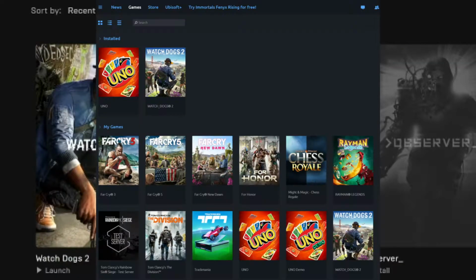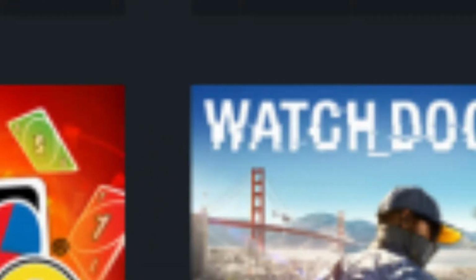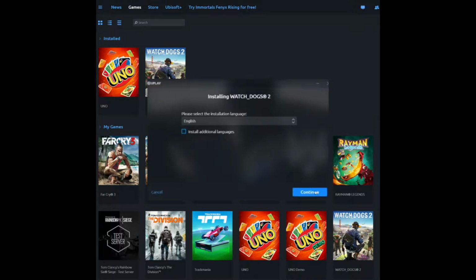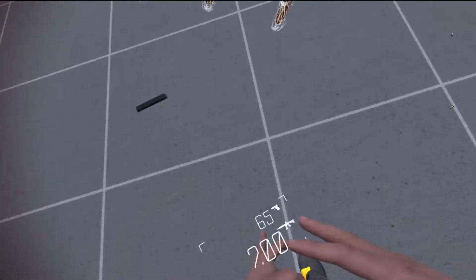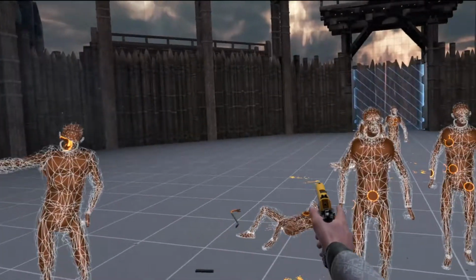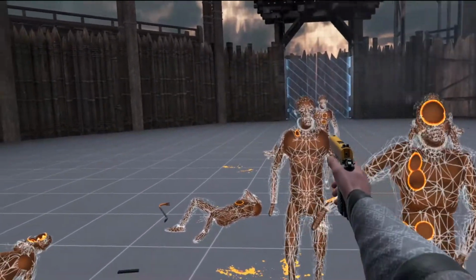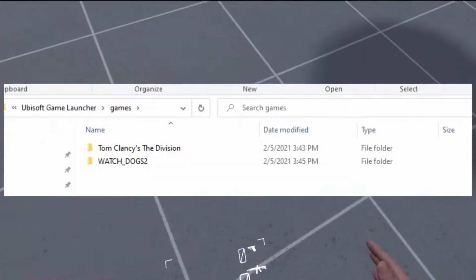I try to launch it. It opens Uplay. It installs Uplay for some reason. I think I already had Uplay installed, but whatever. Then Uplay is telling me that it needs to install Watch Dogs 2, which doesn't make any sense because I just did that for the past 2 hours. So basically I found out the hard way that when you try to play Watch Dogs 2 through the Epic Game Store, without giving you any warning, it installs Watch Dogs 2 twice. Once in the Epic Game Store file directory, and once again in the Uplay directory.